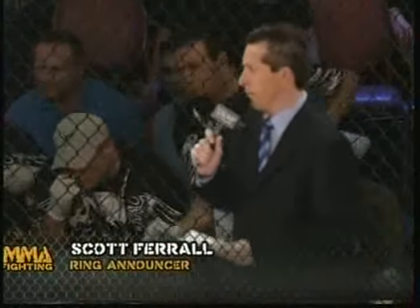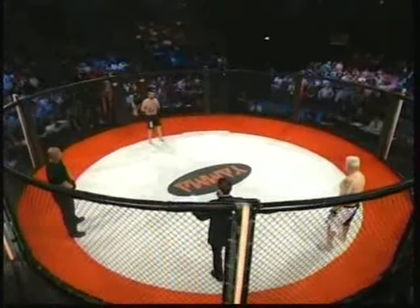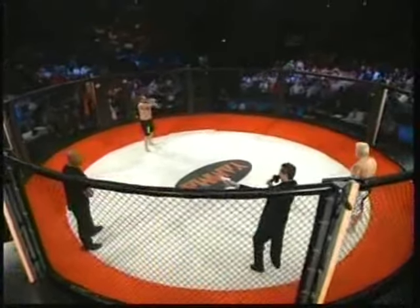And here's Scott Farrell. Let's go up to our announcer. Ladies and gentlemen, our judges for this second bout this evening in the tournament, sitting ringside, Eric Colon, Ray Martin, and Fred Fitzgerald. Our referee for this second bout is Big Dan Mergliotti.